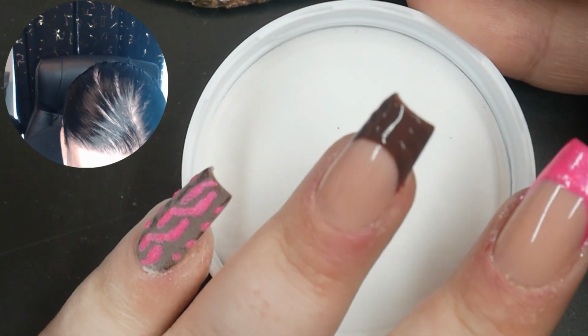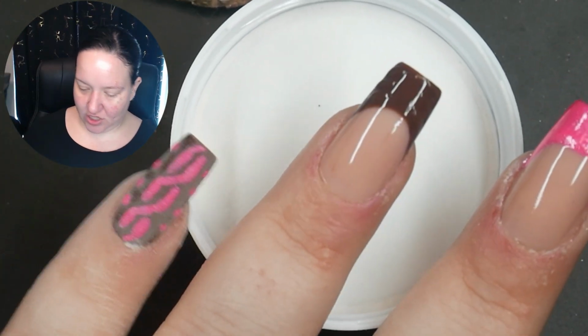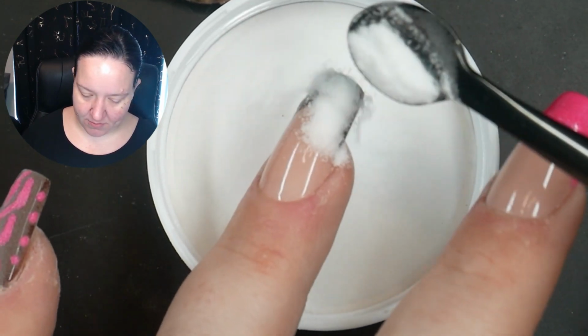That one kind of went off the edge a little bit. Well, it is what it is. Get us a little scoop. Tap, tap, tap.